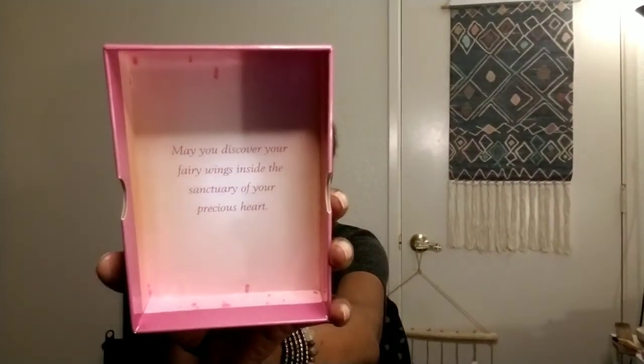I looked at people's unboxings. I looked at several images online, and I liked the messages of the cards. So I thought, I'm going to take a chance on this one. It says, may you discover your fairy wings inside the sanctuary of your precious heart. Sweet. And I think she actually really believes in fairies, and I'm not knocking it. I don't want to sound like that. But I don't necessarily believe that there are these little fairy beings. But that's me. That doesn't mean that it's not so.